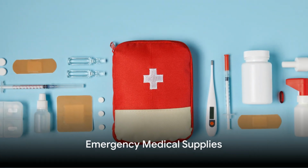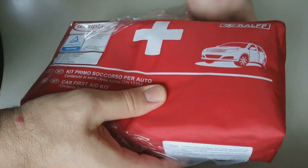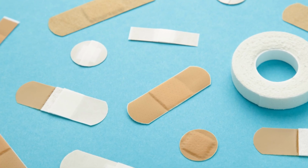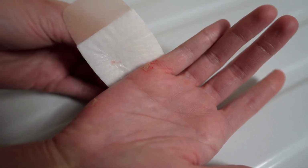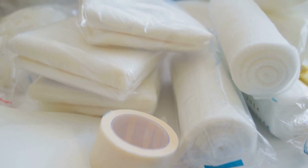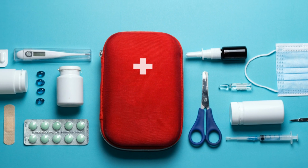A comprehensive first aid kit is essential. Now you might be thinking, I have a couple of adhesive bandages and some rubbing alcohol, I'm set. But let's dig a little deeper. For starters, you'll want a variety of bandages for different types of injuries. Adhesive bandages are great for small cuts, but what about larger wounds? For that, you'll need sterile gauze pads and medical tape. Don't forget about antiseptic wipes to clean wounds and prevent infection. Tweezers can be handy for removing splinters, and scissors are a must for cutting tape or clothing.